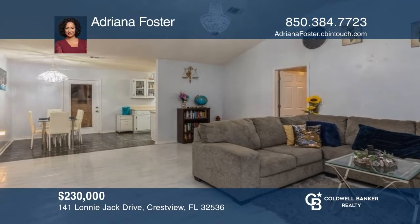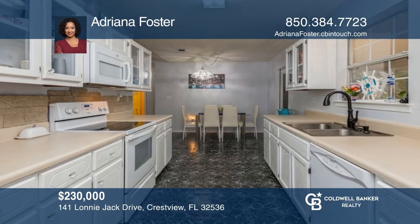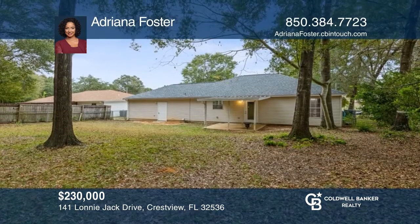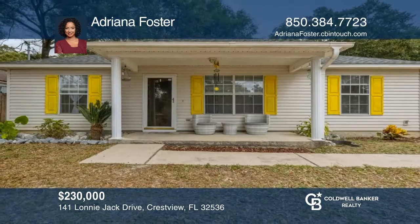No HOA, fully fenced backyard, and 2-car garage. This is everything you've been looking for, and now it can be yours. Located within minutes from Bob Sykes Elementary School and shopping, appliances are included with the sale of this beautiful contemporary home. This property has 3 spacious bedrooms and 2 full bathrooms. Come see all this home has to offer with Adriana Foster.